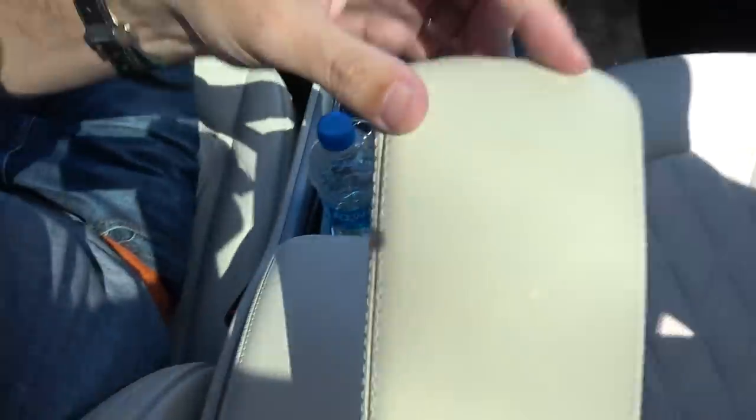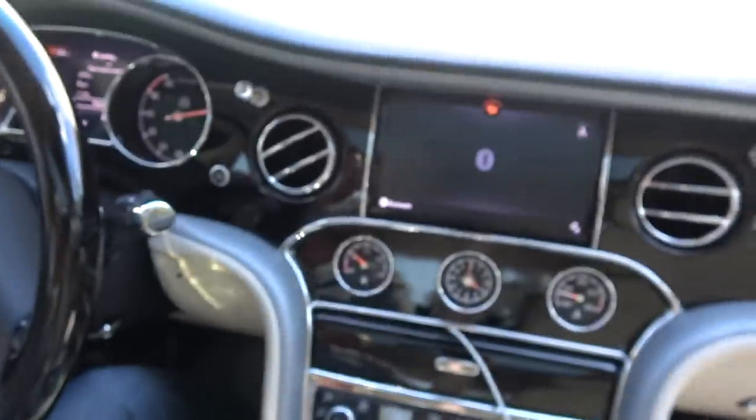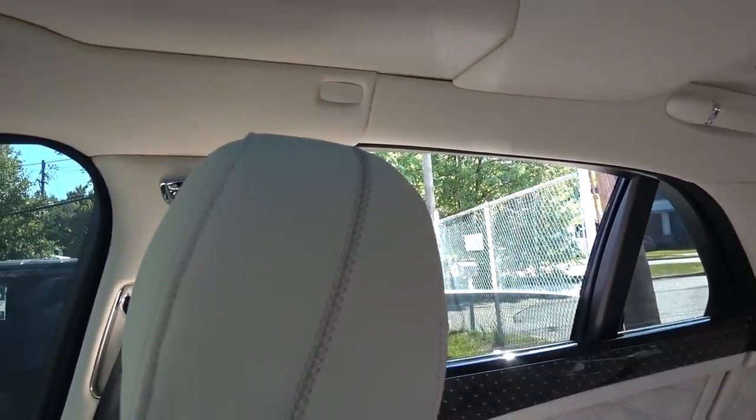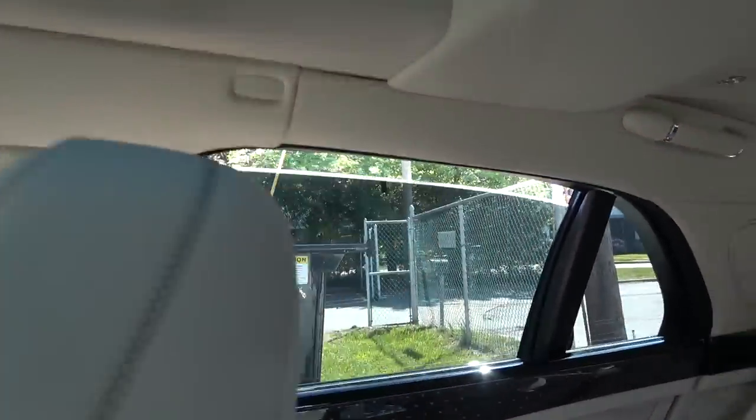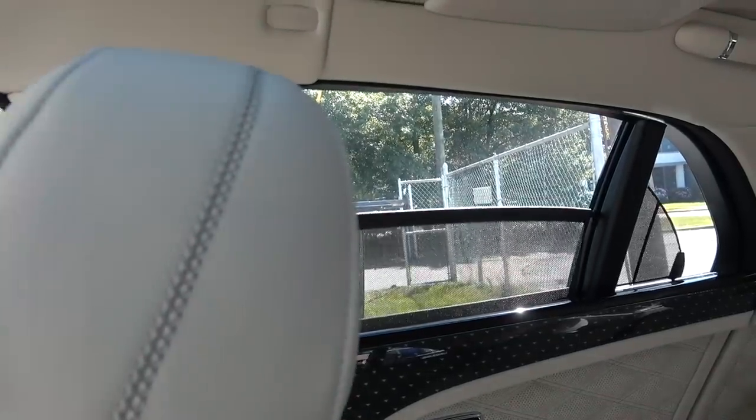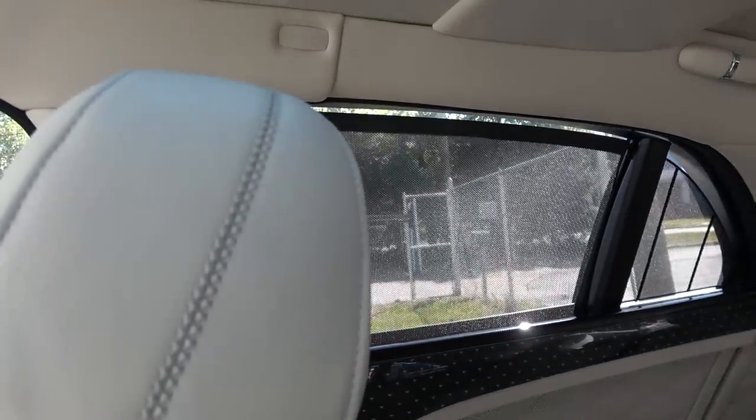We got little armrests here. Another ashtray. I'm really like smoking in these things. And then if you look in the back, these are double switches, right? You push them down once, see, puts the windows down. Pull them all the way up. Great. And then what happens if you pull them up again? Oh yeah. There's your privacy screens.